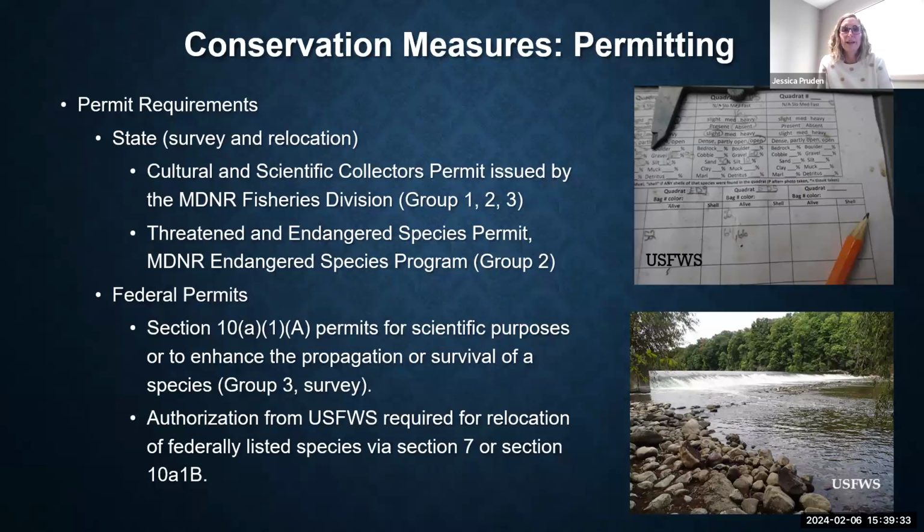So once again, if you're working in a Group 3 stream and you think that there's the potential for relocation, I would definitely coordinate early with the U.S. Fish and Wildlife Service to make sure that you're aware of all of the different pieces of the compliance process that are necessary to complete.